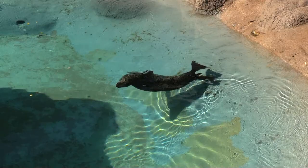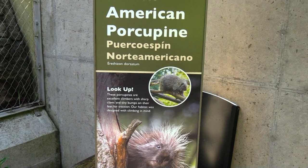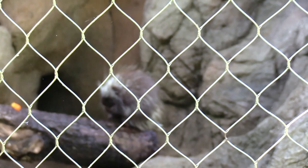That's a yam yam. A North American porcupine. It is the porcupine. Guy's got a very cool looking habitat.